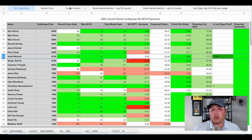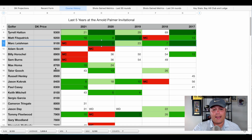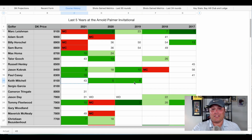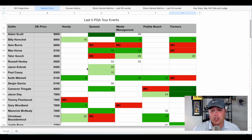But let's go ahead and start off with course history, which has also been something to write home about with Keith Mitchell. You can see he's played here three times. He had a sixth in his first ever finish, a fifth, and then a 43rd place finish. That is just excellent stuff right there. The recent form has also been a highlight. You had the made cut there at the Honda Classic, where he really charged up the leaderboard on Sunday, the whole way up into the top 10. He also had a top 10 at the Waste Management, a 12th place finish at Pebble Beach.